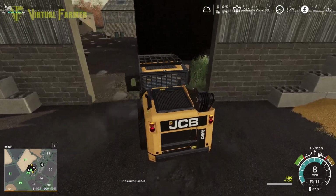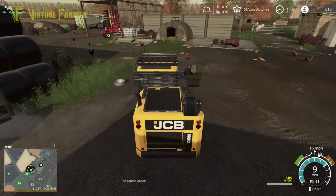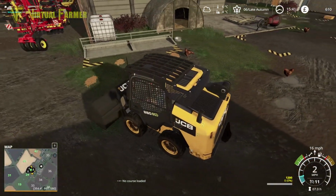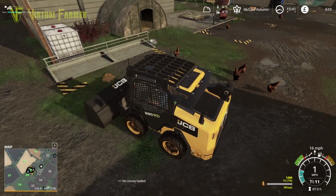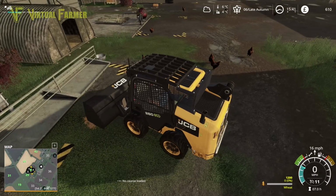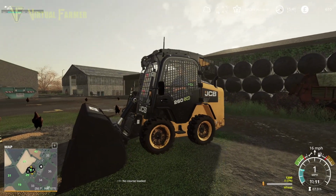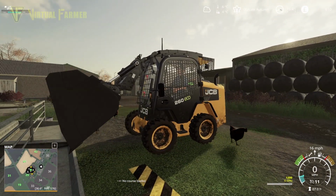Once we've done that, we have a load of canola to sell. It is the best price at the moment for canola. So we want to get the stuff we've got left. I think it's canola we've got. We want to get that back into the sell point. So we're going to go and have a look at that and get that selling.